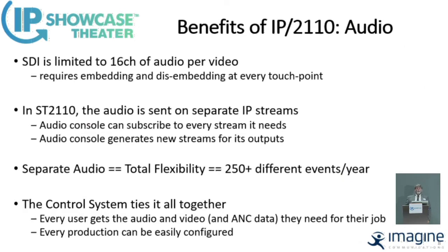So how about the audio side, right? Well, in audio, there's this challenge with SDI with embedded audio. First, you're limited to 16 channels. Not always a problem, but sometimes a problem. And the second is that every time you touch it, you have to disembed the audio, re-embed the audio. It's just a lot of extra stuff. So in 2110, the audio is always separate, and it's beautiful in production because you pick the audio you want. You don't pick the audio you don't want.